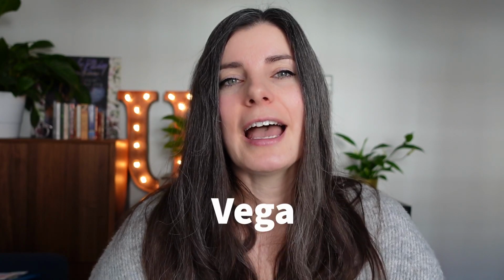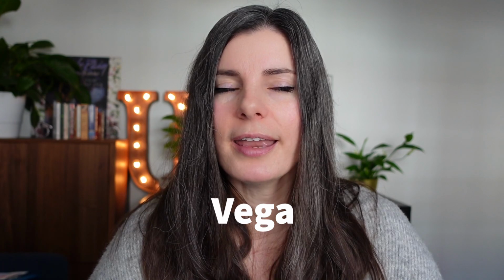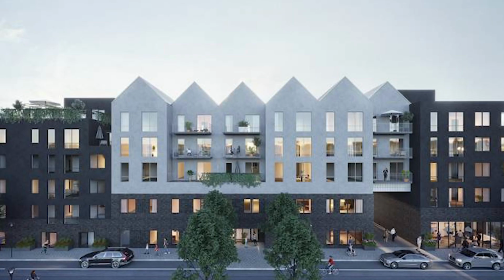And then one area in Haninge I wanted to mention is called Vega. I mention it here because we live quite close by. I was very surprised by this area because it's super new. It is connected to the city via a train, and the station was built in 2019, so you can imagine it's quite new. When you are at the station, you look around and there are so many new buildings, so many new apartments. A lot of them are still under construction, so it's a really new area.